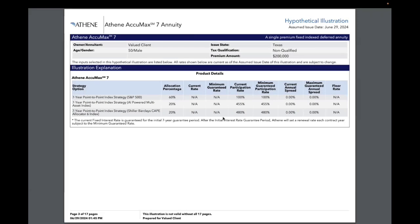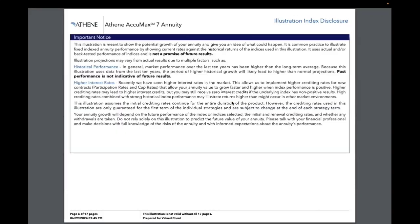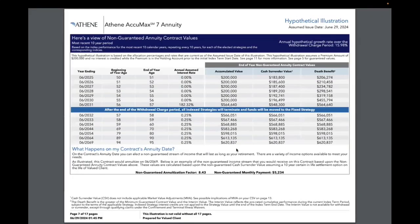And that's that. And here are the participation rates. Huge participation rates they're giving on the Schiller and the AI. And those are also contractual for 7 years. So on the guaranteed, principal is protected. If it does nothing, the asset is going to stay the same. On the 10-year look back, and remember, we're using the S&P 500, this is what it looks like.